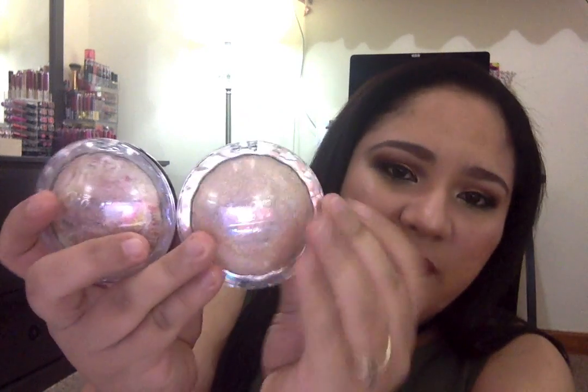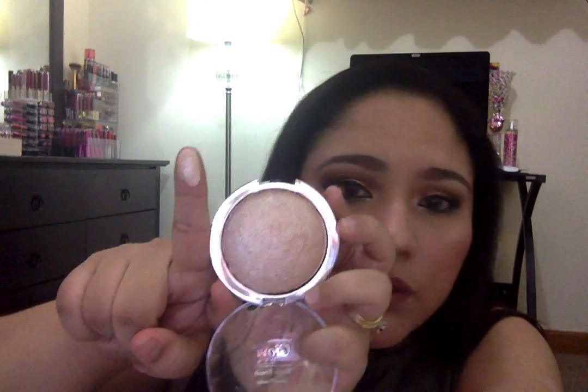$15. When last could you even purchase something for $15? If you get something to eat for $15, you're lucky. So $15 TT, I scooped these up. So these come in numbers as well, 02 and 04, and 04 is my favorite, which is this one here. So when it says cooked powder, it is like a baked shadow. And this is what it looks like. $15, worth it.